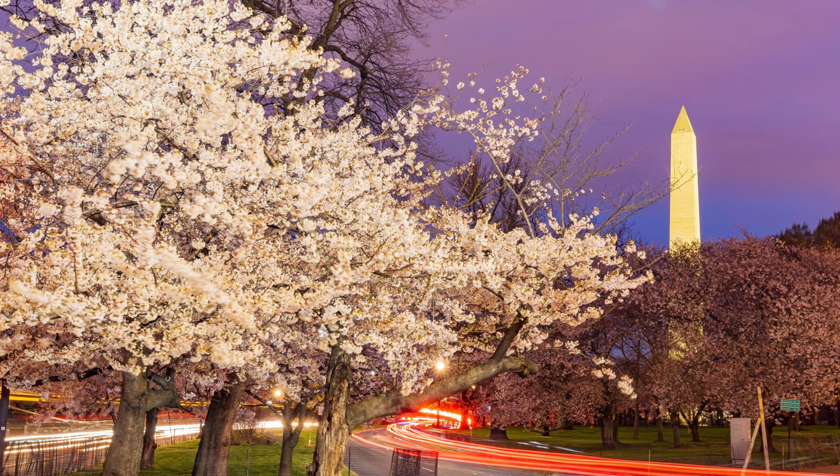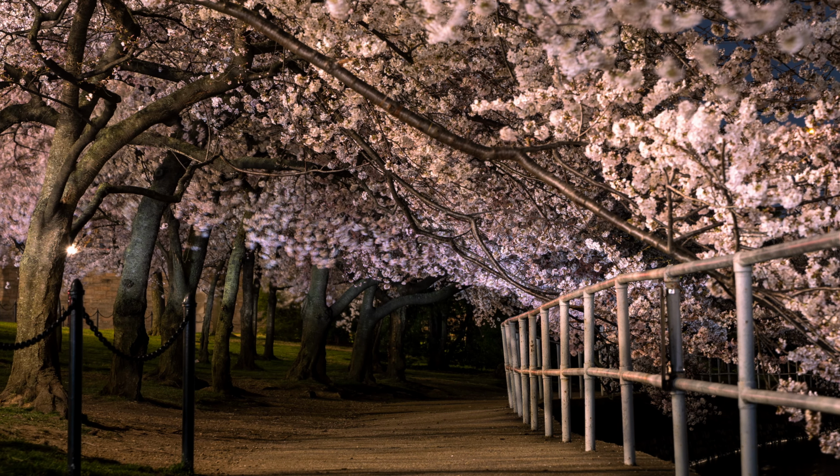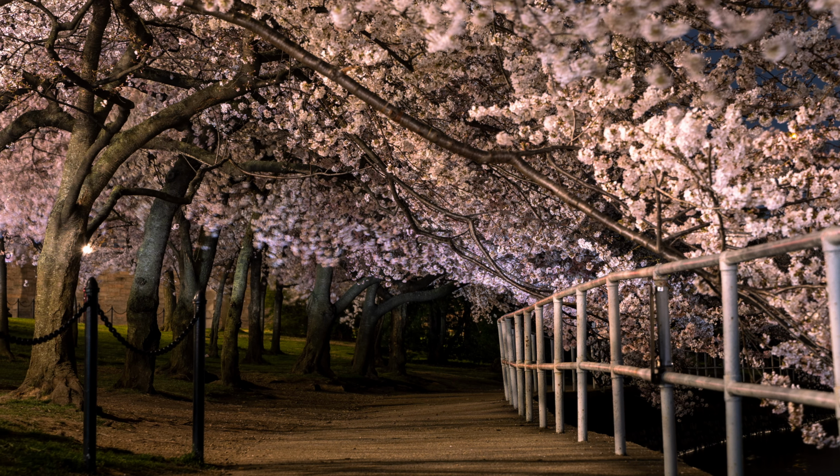And even though it will be a different experience, there's nothing that says you can't come see the blossoms after dark. Sunset on April 1st is at 7:30, and the heaviest crowds tend to clear out once the sun goes down. The blossoms might not photograph quite as well in the dark, but to your eye, they will still look quite stunning.